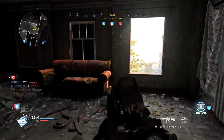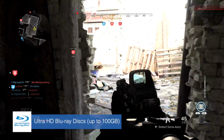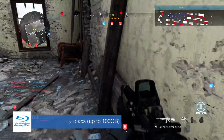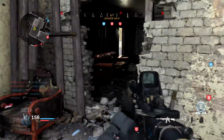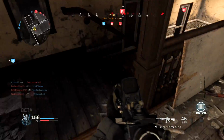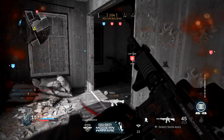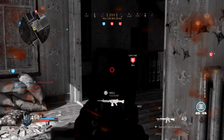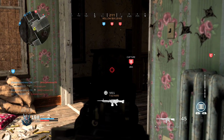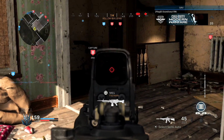Number 7, Ultra HD Blu-ray. This is a big deal because now the Blu-ray disc is 100 gigabytes. So that's the max capacity on the Blu-ray disc, compared to on the PS4/PS3, that was only 50 gigabytes. So the capacity is even bigger on the Blu-ray discs. So you can hold more content, so that's better graphical performance maybe. The developers have more room to work with on a larger capacity disc on the PS5.